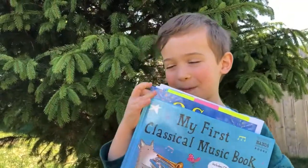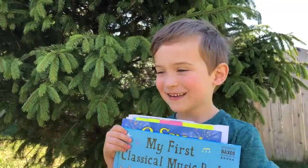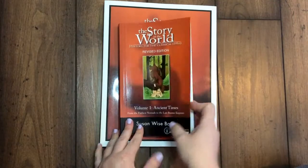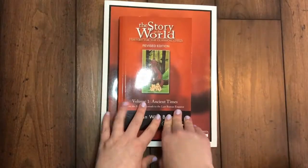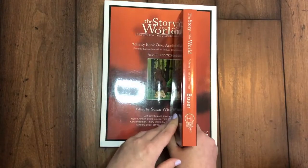And today we're going to be learning about our curriculum. So this is what we're going to use for history. This is called Story of the World, and it's meant to be a read aloud book. There are 4 volumes in this curriculum. We're going to start with volume 1, Ancient Times.